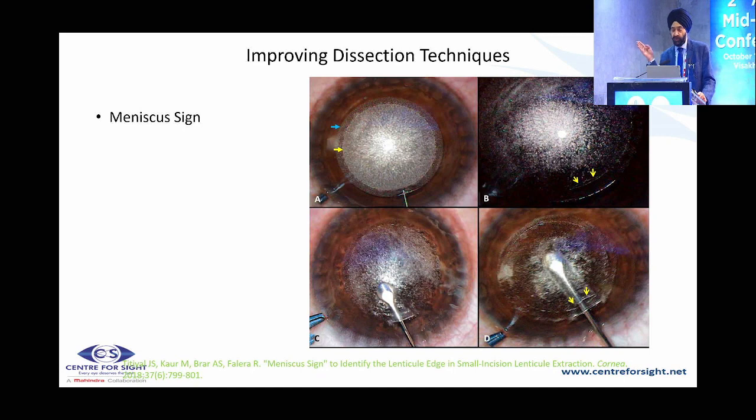Now, when you are looking at these lenticule assisted machines, this is common for everybody, so let us look at what is known as the meniscus sign. This is for removal of the lenticule. I've just given you a brief overview of the machines. If you see this, it comes like a meniscus. That means there's like a mouth which is opening when you are going into both the planes.